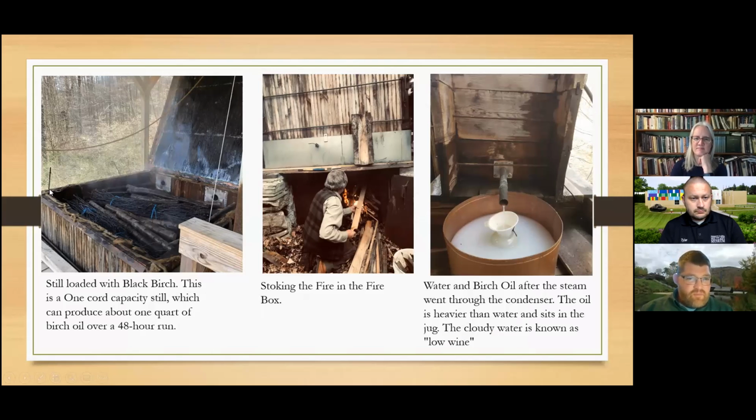So here are some birch stills in action. You see the cuttings and smaller logs of birch loaded in our still. The one cord capacity still can produce about a quart of birch oil over a 48-hour run. Stoking the fire in the firebox, and then the end product where the birch oil and water comes out.